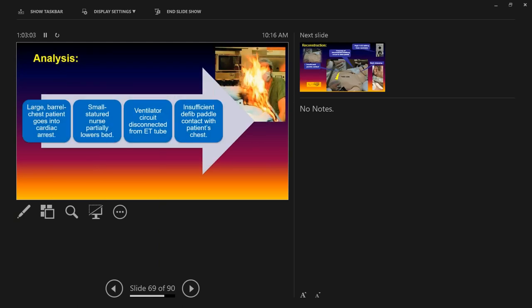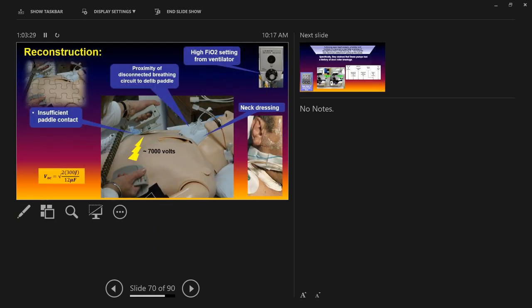And ultimately, what I was able to put together, this patient had his chest open. He went into cardiac arrest. First thing the nurses do, they lower the bed to do chest compressions, and disconnected the ET tube. The nurse just lowered the bed all the way down. She just happened to be relatively small in stature, 5 feet 5 inches, and wasn't able to get good contact with the paddle. So that was the jigsaw puzzle.